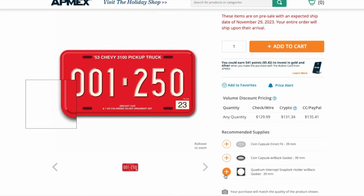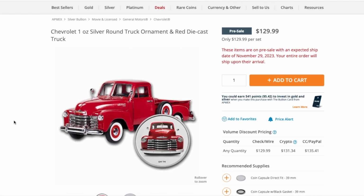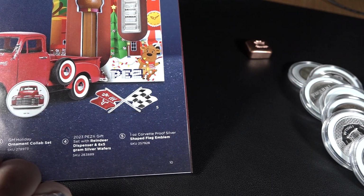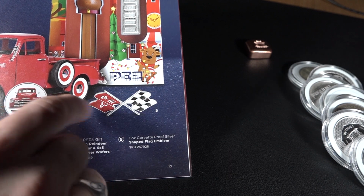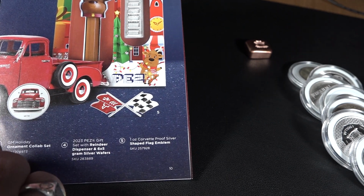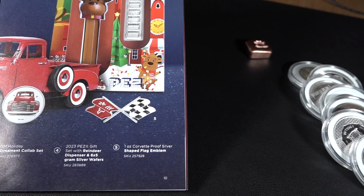Maybe you could put a little stand in the back and have your coin sitting in the back of the bed of the truck as a display. As you can see here, you have the Corvette themed emblem, and that is a 1 ounce version of that emblem. Really cool idea, something that I think many people would love that are car people.